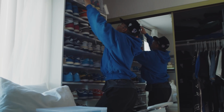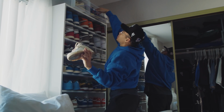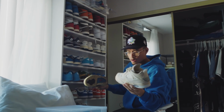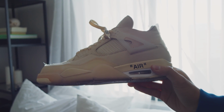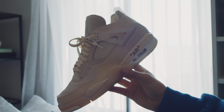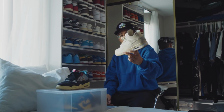Keep it going. I have 2 heaters over here. RIP to the GOAT, Virgil Abloh. It's very unfortunate to see the man go. This is the only Off-White that I have in my collection. I know a lot of prices shot up, but I have a couple of Off-White shoes I want to check off my list, which would be the Off-White Lot Dunk 1 and then the Jordan 5. But overall, love the Jordan 4.